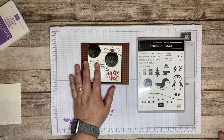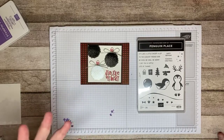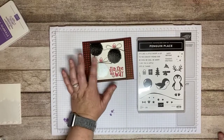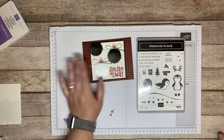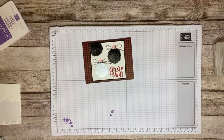I actually saw this on, I want to say it was a Stampin' Up! Demonstrator site. I can't remember which one it was, and I can't remember who posted it. She didn't post a card. She just posted the circle and then that on top. So I thought that was a pretty good idea and ran with it for the circle. So let me grab all the stuff out for this one, because there's lots of stuff for this one.